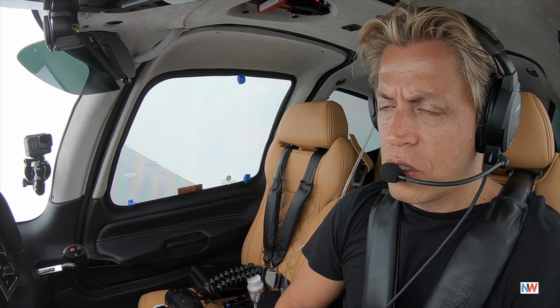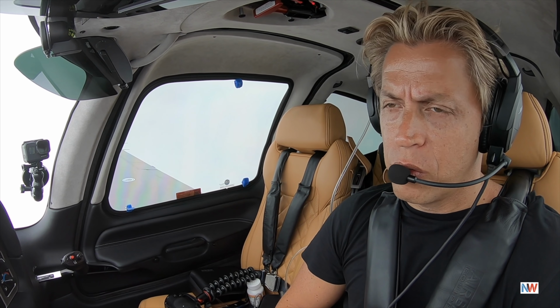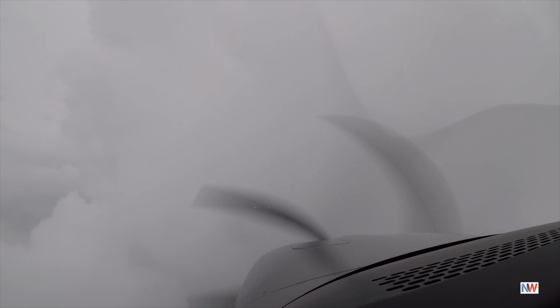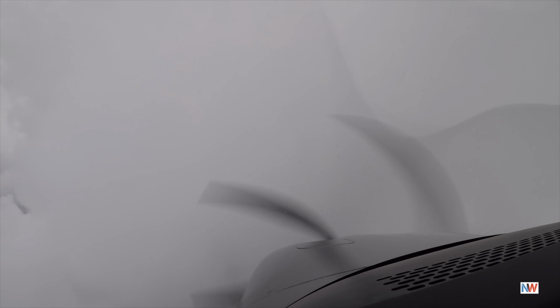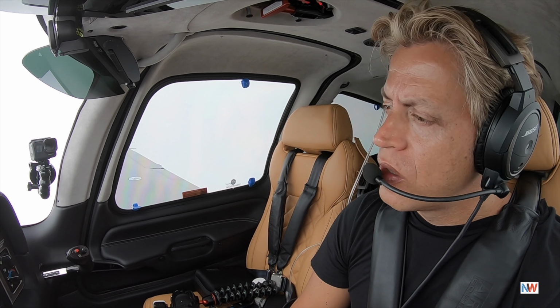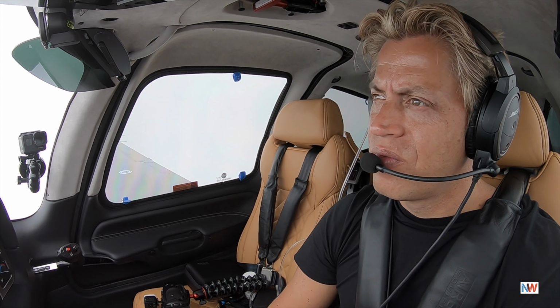Atlanta Center, good afternoon, November 122 Sierra Zulu, 12,000, checking in, deviating for the weather. 122 Sierra Zulu, Atlanta Center, areas of moderate to heavy echoes, widespread for the next 15 miles. Please advise on course, direct Papa Whiskey Kilo. Altimeter 3000. Start edging up towards the north. Turn right heading 180, will be very short in trail spacing. Cross 10 miles northwest of March. We're clear.